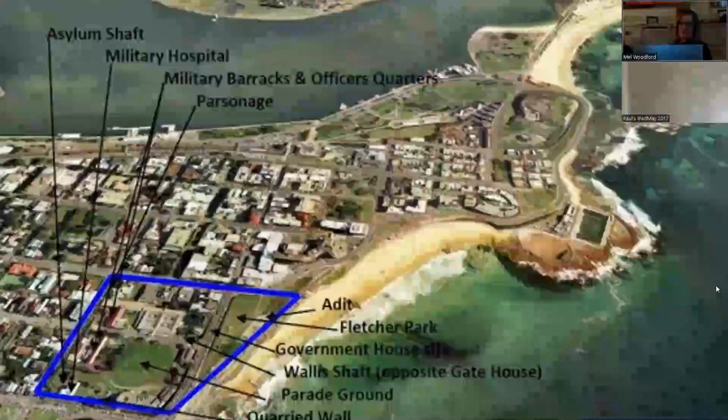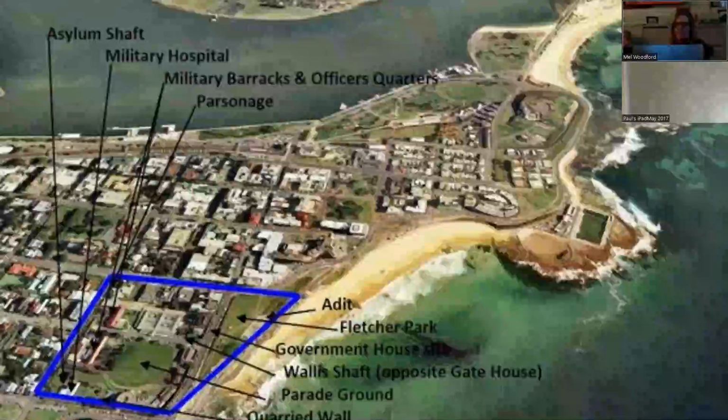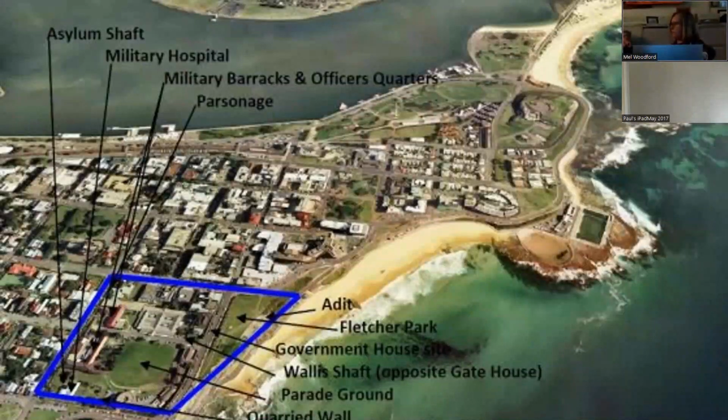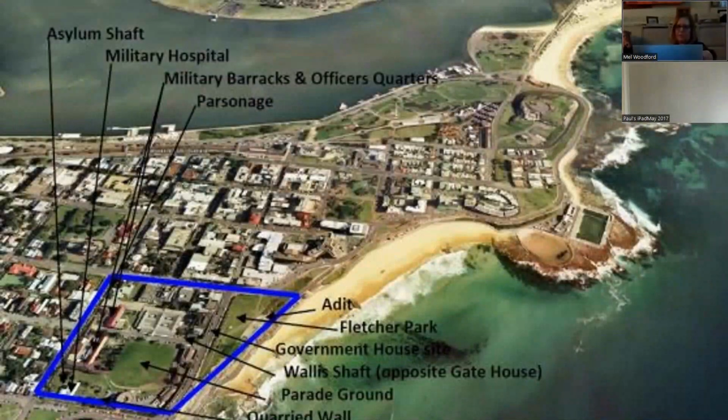Now this is just to demonstrate, I guess, the government domain precinct. So the area of the current James Fletcher Hospital and Fletcher Park is now listed on the State Heritage Register. This map shows where the asylum shaft is.